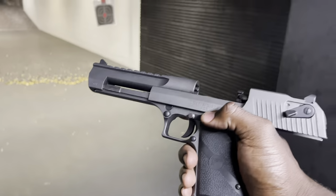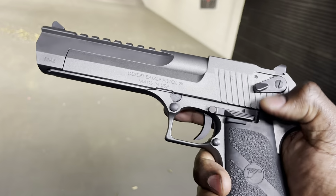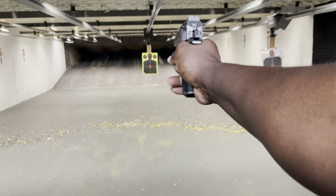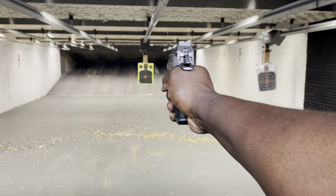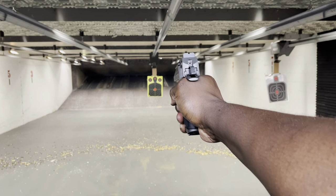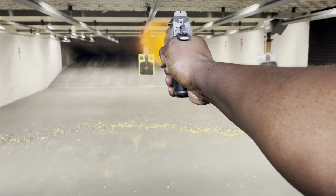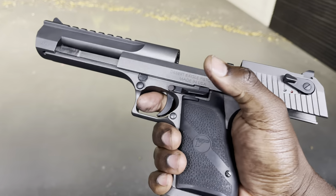Desert Eagle, 50 caliber. This is the safety right here. Safety, fire. Hammer's already back, ready to go. Back, ready to accept something new.